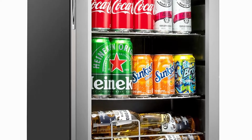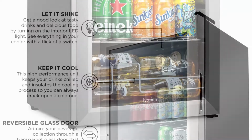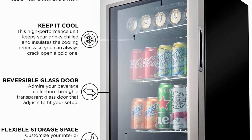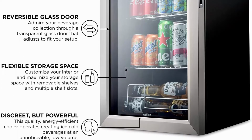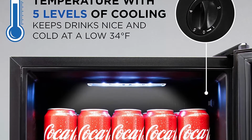Ultra cool compressor works quickly to bring your drinks to the optimal temperature, while energy efficient mechanics keep the environment out of the way. Convenient setup. Compact freestanding setup requires no mounting, just place, plug, and enjoy. Reversible door and adjustable shelving allows easy access for stocking and hosting. Perfect for parties, lunchrooms, offices, bars, and lounges.